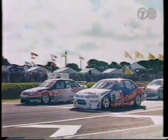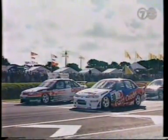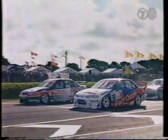We didn't think he was going to do it, but by the skin of his teeth, Mark Larkham and the Mitre 10 Fords just made it onto the grid for the start of Heat 3. Less than 10 seconds to go. Glenn Seaton, Larry Perkins on the front row. It's Ford, it's Holden, side by side. The engines are bouncing off the rev limiters, 7,500 RPM, and Larry Perkins gets the throttle down.